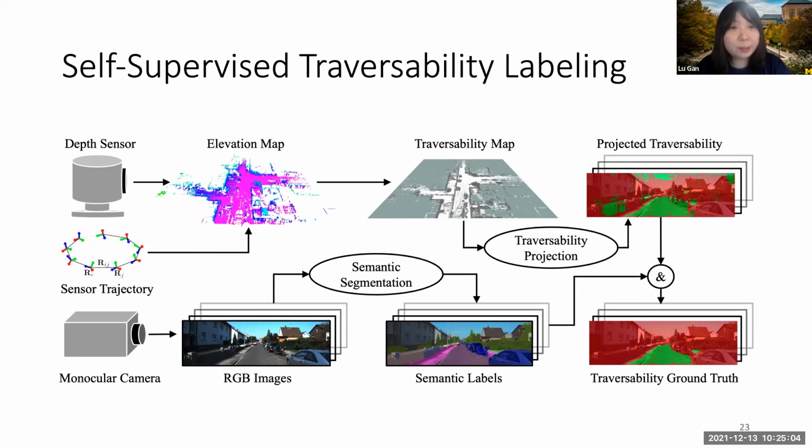We project this traversability score into the image plane to label the images. However, due to the noisy depth measurement and the elevation estimation error, we notice that the projected traversability score is noisy. As you can see, some pixels in the sky area are labeled as traversable. Therefore, we further leverage the semantic segmentation results to mask this traversability score in the image. And we are able to get a cleaner traversability ground truth label to train the multitask neural network.